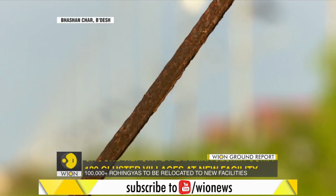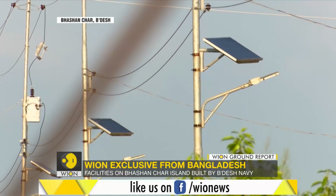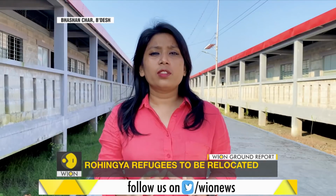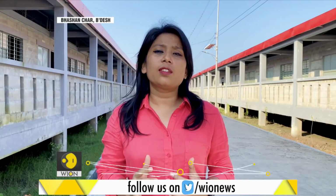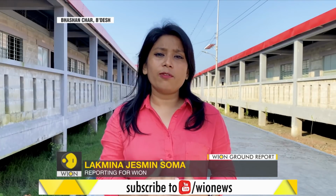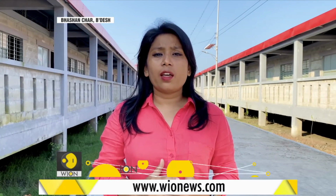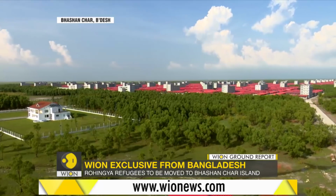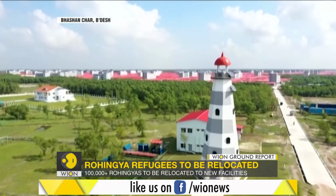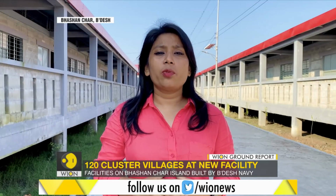Bhashan Char is ready to receive nearly 1 lakh Rohingya refugees, from houses for living, solar panels for electricity, biogas fuel for cooking and waste management, cyclone centers, mobile networks. Everything is available for them. Still, Rohingya refugees are not interested to come here, saying it's a cyclone-prone area. They are concerned about what they will do in any emergency as it is disconnected from the mainland. They are also saying that it will be so difficult for them to communicate with their relatives.